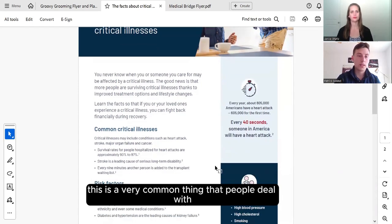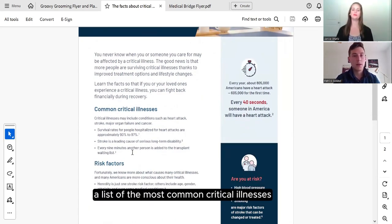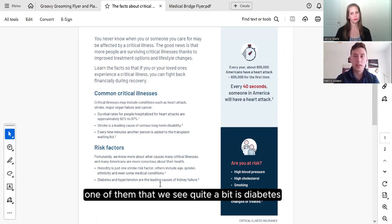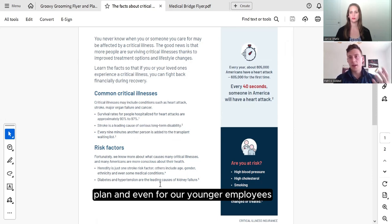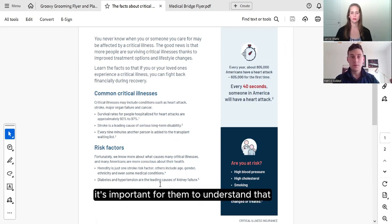And so you can see here a list of the most common critical illnesses. I mentioned stroke. I mentioned heart attack. There's a lot of risk factors that are involved with this as well. One of them that we see quite a bit is diabetes, leading to something like kidney failure. So these are all reasons that you would want to get a critical illness plan. And even for our younger employees who might not be thinking about this right now, it's important for them to understand that the younger you are when you get this benefit, the less expensive it's going to be.